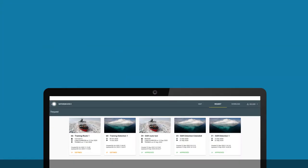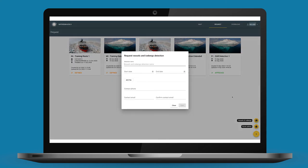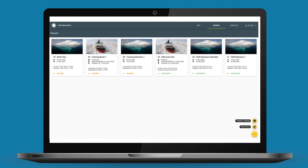Two types of requests: vessels and iceberg detection, or route advice. In case of vessels and iceberg detection, the user has to fill out a request form. In particular, the user has to provide starting date and ending date of the detection activity, as well as an area of interest in the KML format. In a similar fashion, the user can submit a route advice request clicking on the dedicated button.